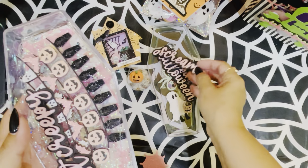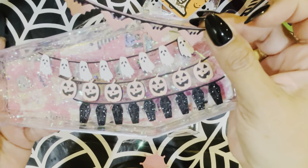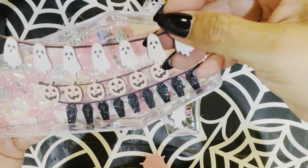Ooh, scream. 31st. Oh, these are perfect for our books. Creepy. Oh my gosh. And look at all the little banners she made. Oh my gosh. Oh, I love how she did that. She popped them up so they're nice and thick. How cute is that? With all the little cute shred inside, guys. These are adorable. I have to pull them all out. Be patient with me. Look at how cute.